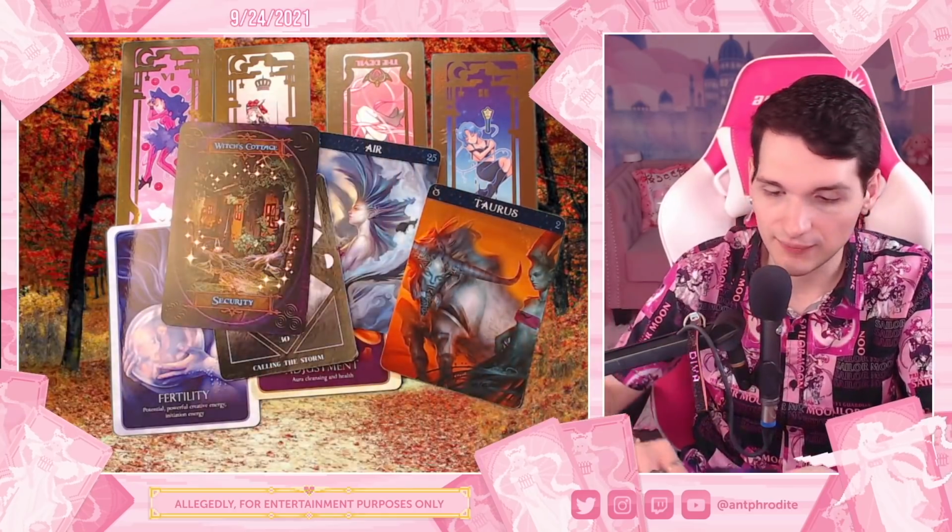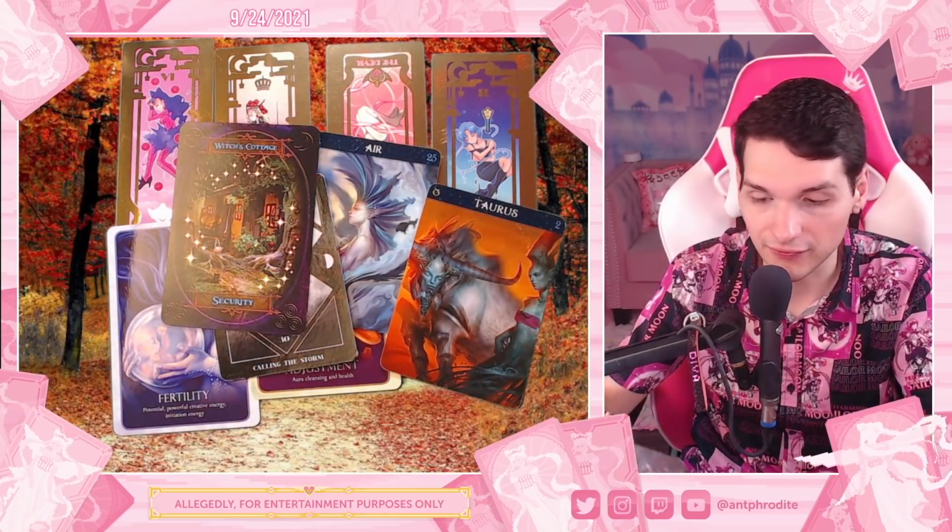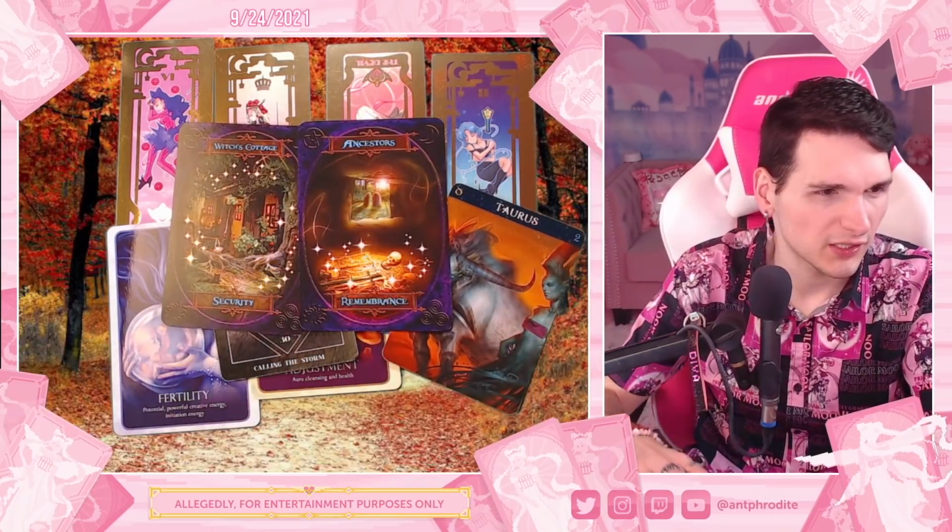Security, which is cottage, yep. So if you're looking for a home, it's a good month for that too. Ancestors, remembrance. Altar, dedication.